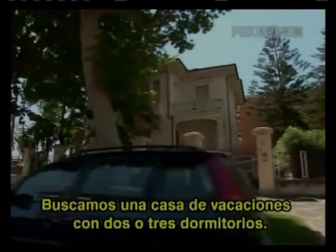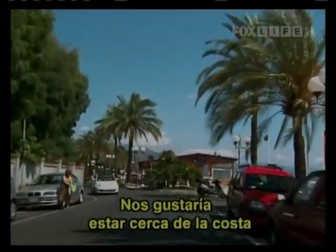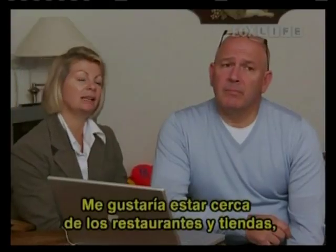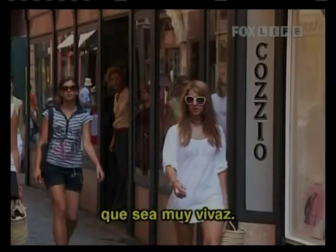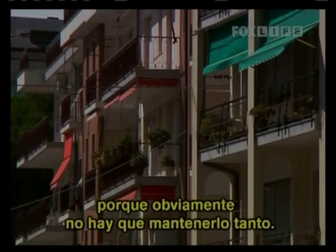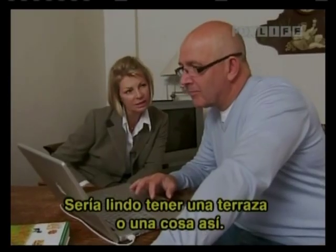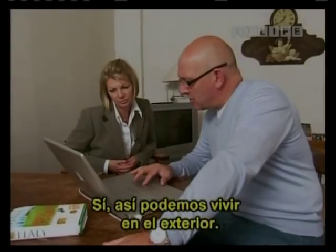What do you think of this, then? We're looking for a holiday home with 2 or 3 bedrooms. We'd like to be near the coast and not too far away from the mountains for skiing. I'd like somewhere that's near lots of restaurants and shops that's fairly lively, really. We prefer an apartment to a house because obviously there's not as much upkeep as a house with land. It'd be nice to have terraces or something like that. Yeah, so that we can live outdoors.